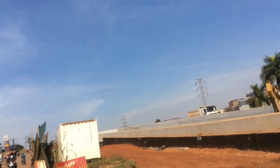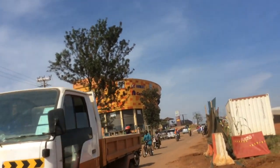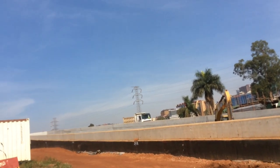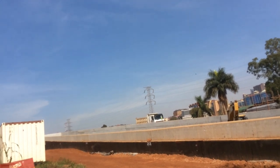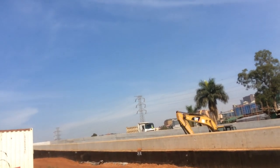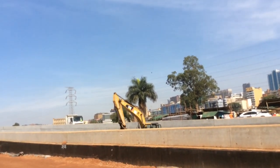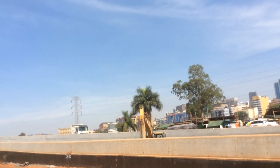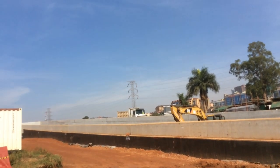In the background, those are the buildings of Kampala City. They are monumental buildings. You can see the Uganda House. There is the former UCB, which is now Clocktower. I think those are the two that I can see. That is Arena Mall. So impressive. So nice. So good. Here you have a clear view of the construction works.